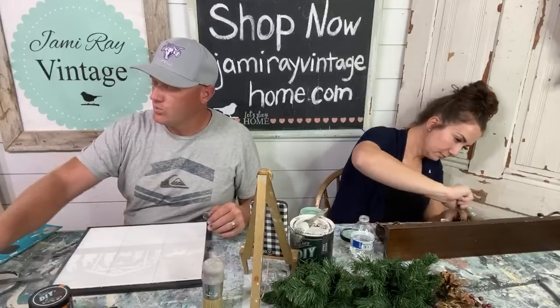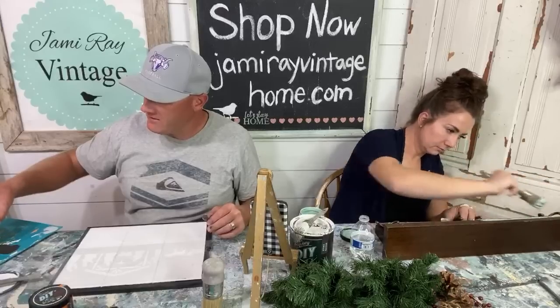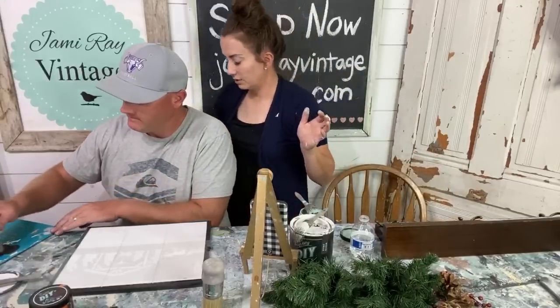I want this weathered wood to be a little bit darker. So I'm using black velvet, which, depending on the light you see it in, is a really dark gray. It looks black, but it's not super black like little black dresses. Hold on, I need this screwdriver.